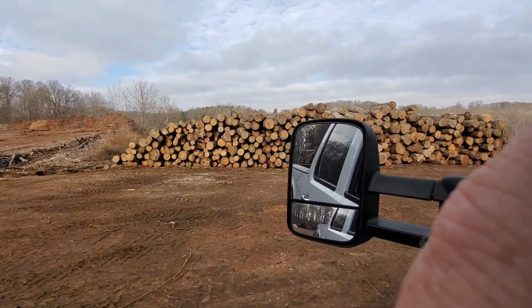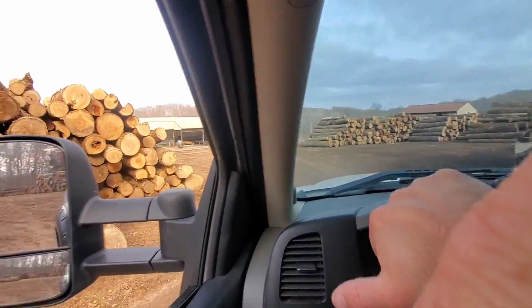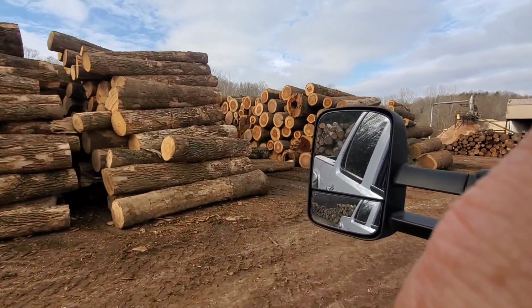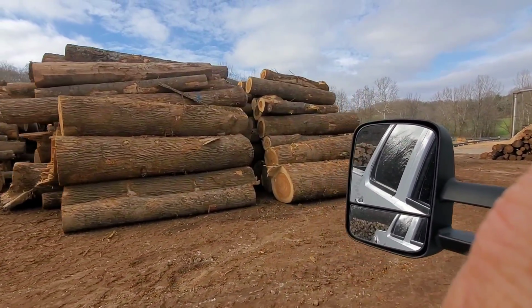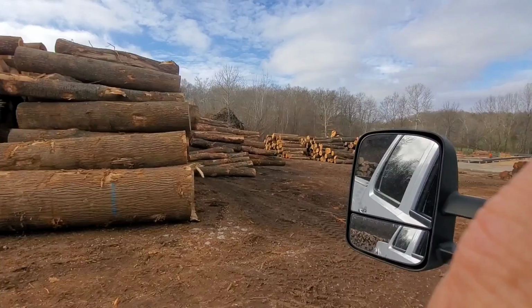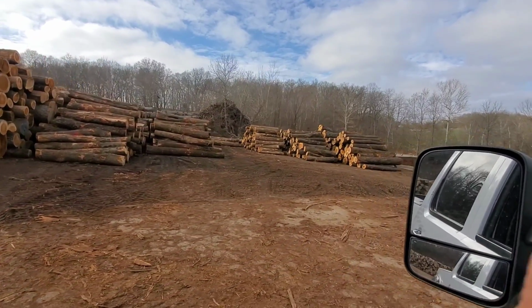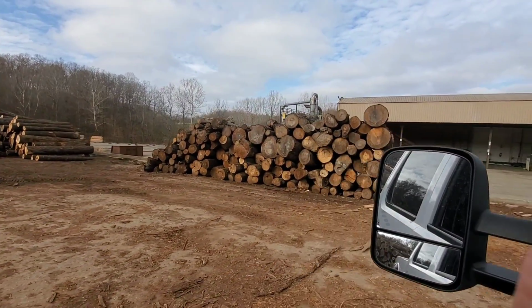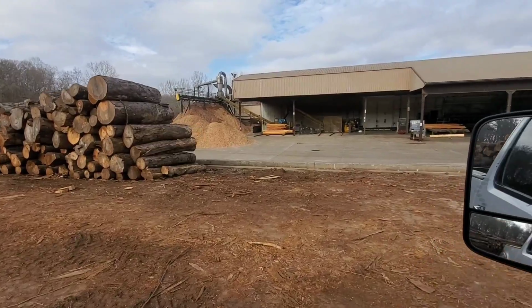Bunch of ash to go through, and poplar, and more ash, and more poplar, and soft maple, hard maple, jag of hickory, old jag of soft maple. That's AD stuff, or ND stuff, excuse me.